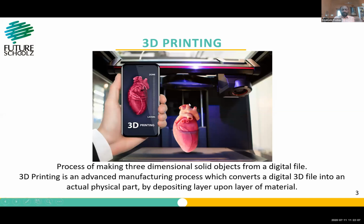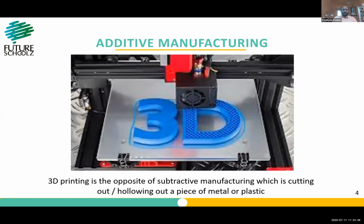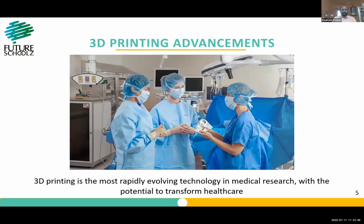In 3D printing, we are depositing, adding different layers one over the other and creating a 3D object that can contain different types of material. That also is possible. So it is the opposite of subtractive manufacturing. In subtractive manufacturing, we are removing or cutting out, hollowing out a piece of material or plastic. But in 3D printing, it is just adding the material one over the other.